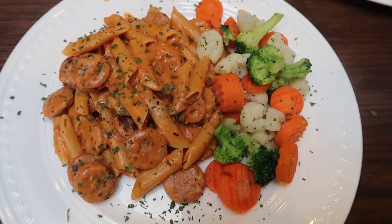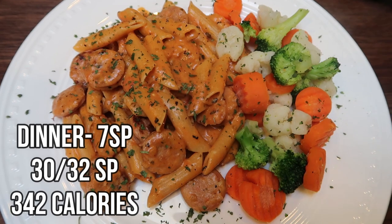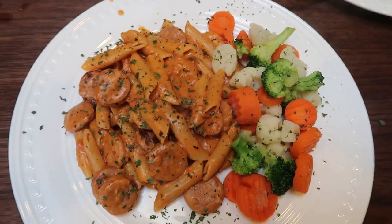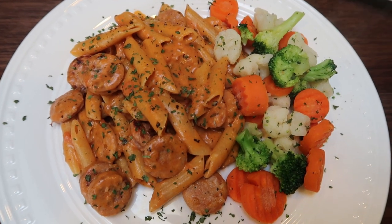It is 4 servings, 7 smart points on all plans for the pasta. Not bad with pasta and a sausage. 5 points on purple if you use a 0-point pasta. And remember, those 7 points are using Fiber Gourmet, 309 calories. So not bad at all. I can't wait to dig into this.